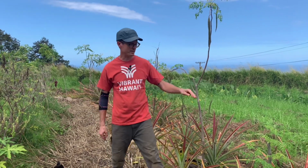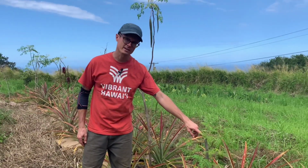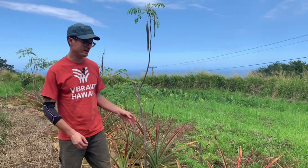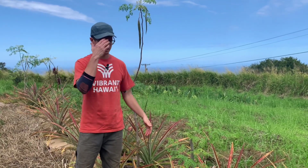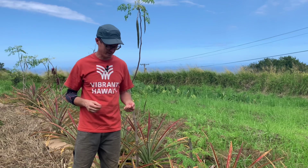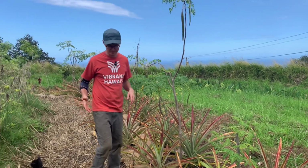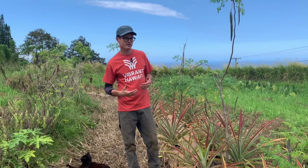And as you can probably see, we just topped this one. So that's part of our maintenance that we're doing right now. We're just coming through and topping these so that they'll send off more of the new growth shoots that we can eat. Moringa is a pretty good companion with pineapple because in the tropics, obviously we have really strong sun.